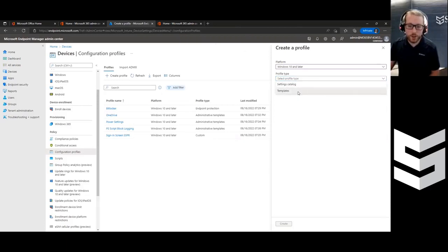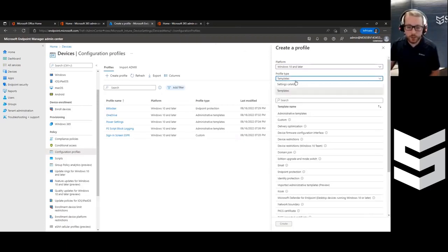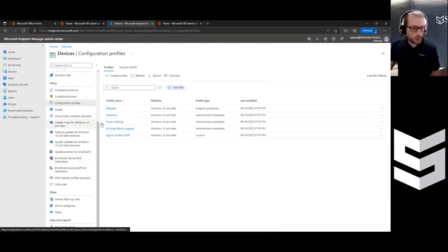Our other profile type would be templates, which is similar to the settings catalog, but they're all just right here. One thing I will say is this is where we come in for our custom OMA configuration. So you can see here, like some of these profile types, I did end up using administrative templates. Some we did endpoint protection just from our settings catalog, or we did our custom OMA-URI configuration. Just about everything that you could ask for will be between our settings catalog and our templates within the configuration profiles. Next, I want to talk about updates.